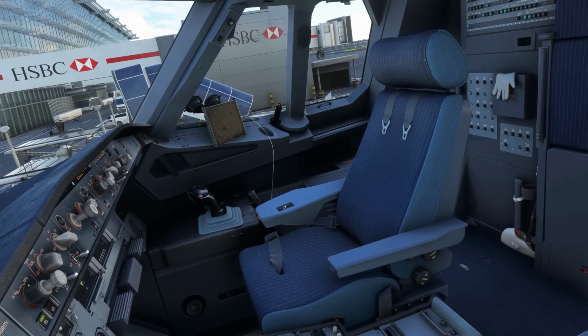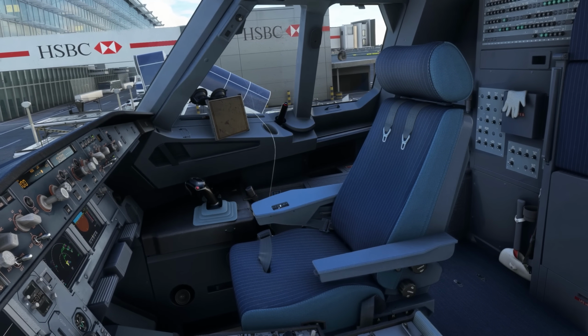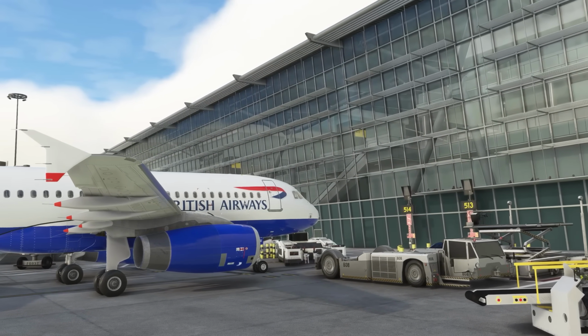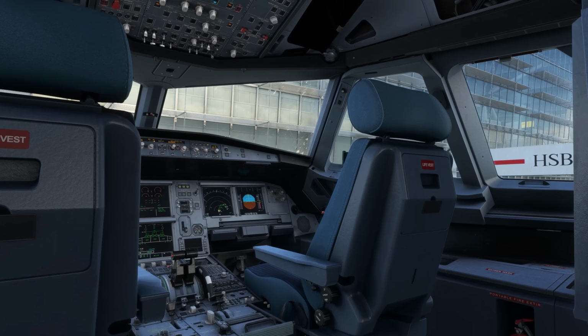The first officer was a bit younger, at 33 years old, and had just over 5,000 hours of flying experience, about 4,000 of which were on the A320 family of aircraft. He had been with British Airways for 6 years.